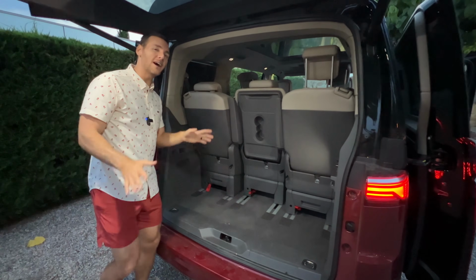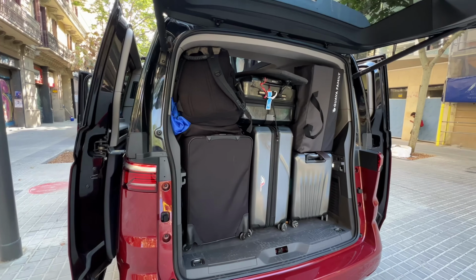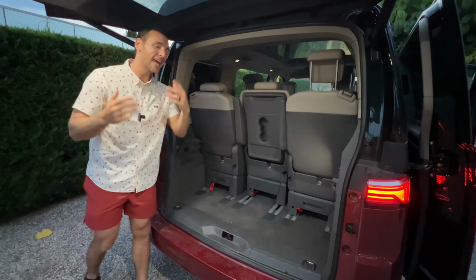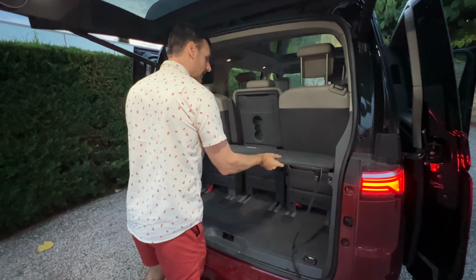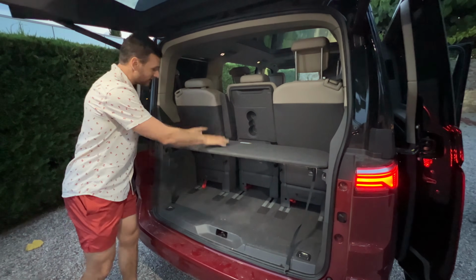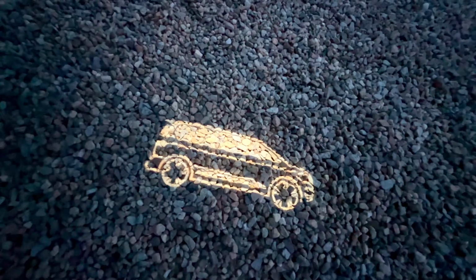Behind the third row, we find just under 17 cubic feet of space. And because it's so tall, we could stack up our suitcases to get from the airport to our destination. If you're not dealing with suitcases, then you might find this to be of use. It's a handy dandy shelf, which goes in like that, and you can put things under, and you can put things on top. Oh, wow. Or you can throw it away. Look at that. That's neat.